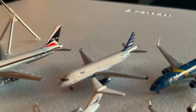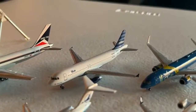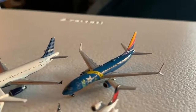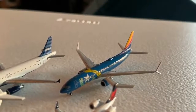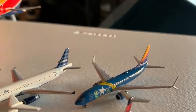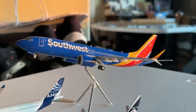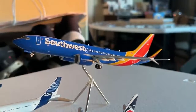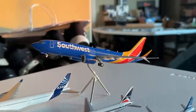The JetBlue Harlequin A320 is also a really good looking aircraft. I'm certainly super glad to have that one here, and it looks really nice. The Southwest Nevada 737-800 also looks beautiful. Certainly super glad to have this, and that's absolutely beautiful right there. What a great looking aircraft. And the Max 8, what a value on that, only for one slight little dink right there. It's a really good looking aircraft, and certainly super glad to have that one in the collection. What a beautiful aircraft right there.